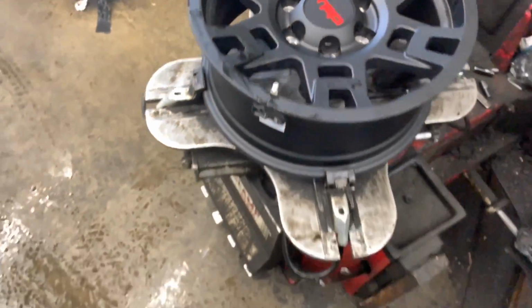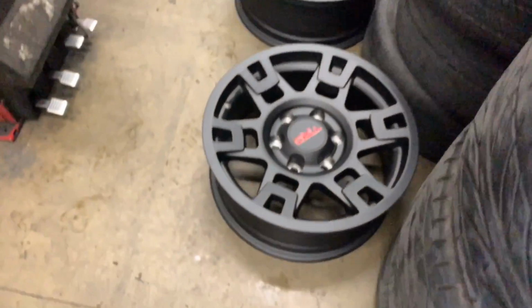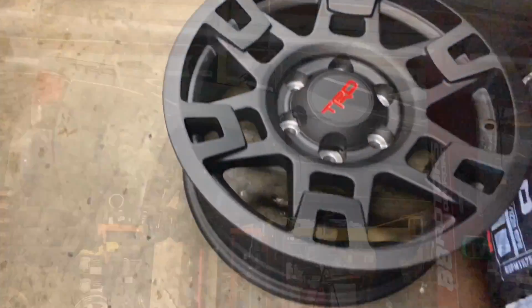And here are the genuine Toyota TRD Pro wheels from the 4Runner. These come in a 17x7 with the positive 4 offset in a matte black finish.